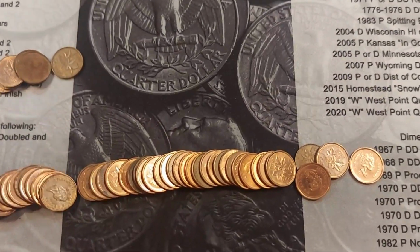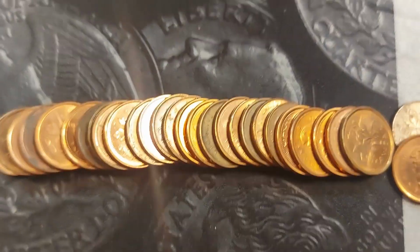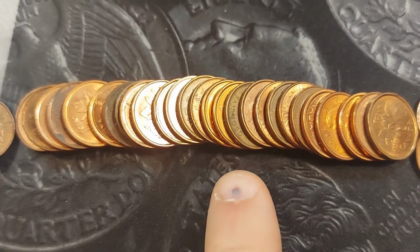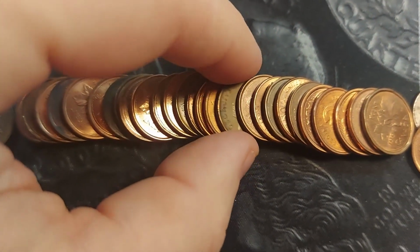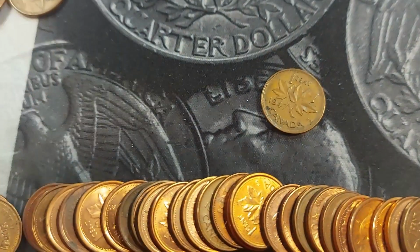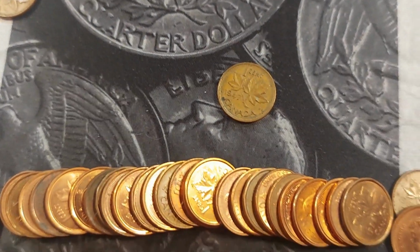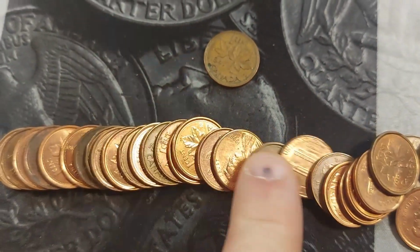Roll 7, I think I just spotted something here. Do you see it right there? It says George. There we go, we got a King George. What year is it? 1947. Anything else? I got an American.